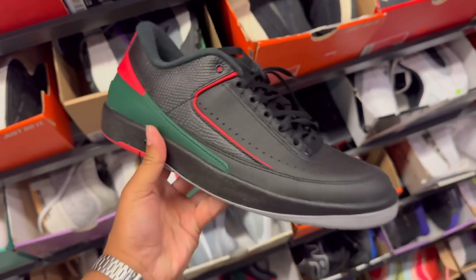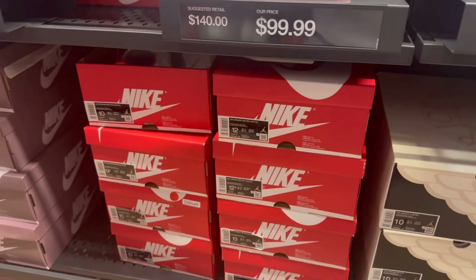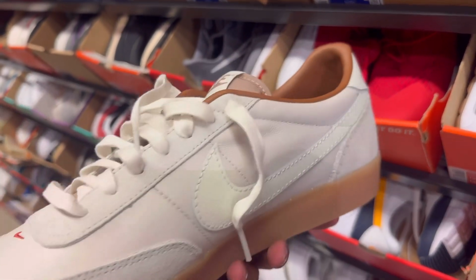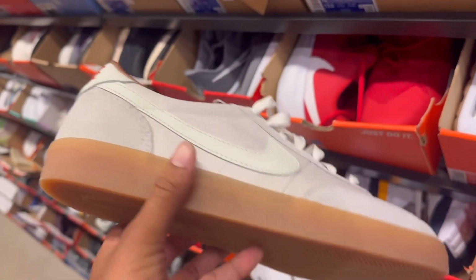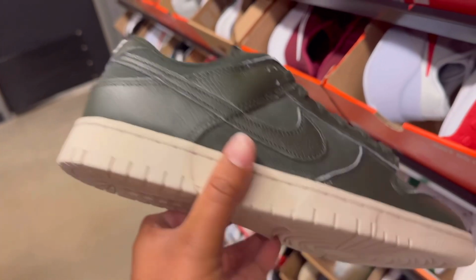They also had some Jordan 2 lows, some Jordan 1 lows. I'm interested to see how far these are going to go down because nobody's even buying them at that $100 price. I think we got to see them drop to around $50 before they actually start selling out.